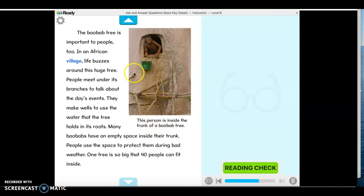This person is inside the trunk of the baobab tree. Look how wide that is. That means if 40 people can fit inside, our entire class can go inside a baobab tree and we would still have extra space.